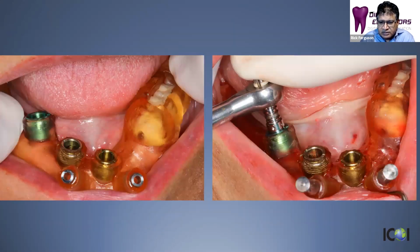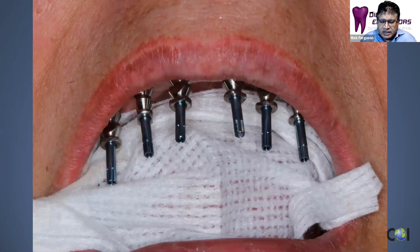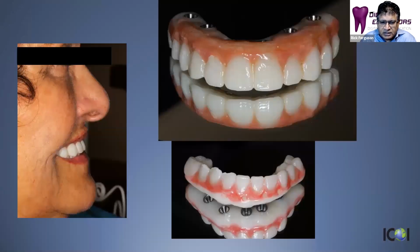And now we went ahead and did the lower in a similar fashion, placed 5 implants for the lower. And now after everything is integrated, we went back and did our final impressions. And what I like to do is use a 3D printed temporary. So this is a temporary that was printed on an older low cost printer. The printer was, I believe, a Photon or Photon S printer, Anycubic Photon. And this was printed with the NextDent MFH resin.